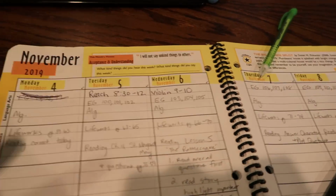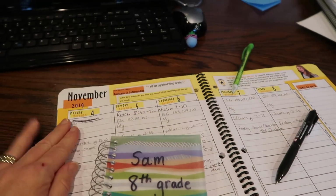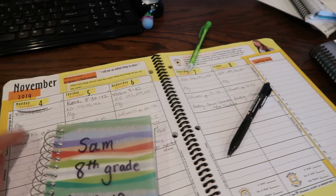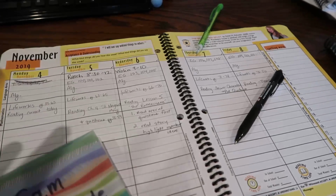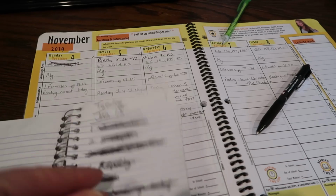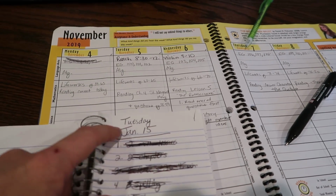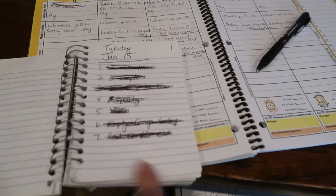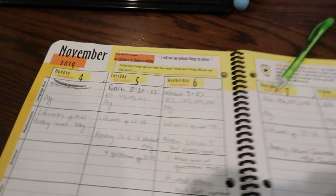So this is just a planner here that I'm using for Sam. Typically, for Sam, I've always used just a notebook, but he's actually taking a study skills class at co-op this year, and the teacher really wanted them to have an actual planner of some sort, and so that's what we're using this year. But I would say I still do prefer to just do this for Sam. It just works so well. Like here, Tuesday, January 15th, I just put down everything he needs to do. And I will put chores on there. I will put ways that they might help their younger siblings.